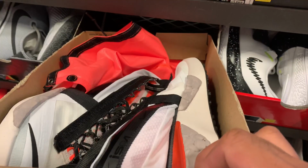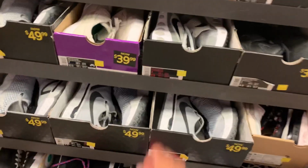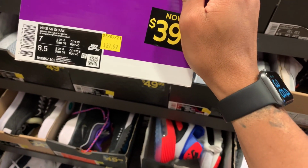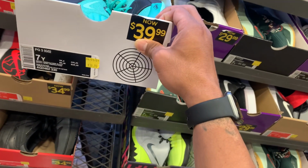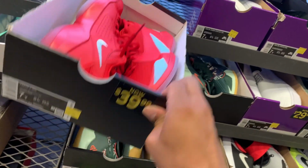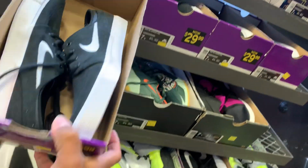We got Drifter Gator ISPA. That's crazy. And $59.99. How about some SB? Anyone? $39.99. Look at this in grade school. PG3 $39.99. Freak 2 $39.99. Got a lot of SBs. $99.99.